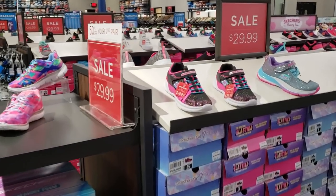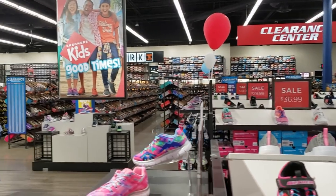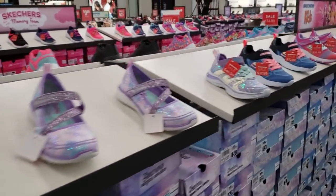This store is huge, you guys. I mean, it goes all the way to the back. The back, you're gonna have more clearance. So if you do have a Skechers store, come check it out if you need new shoes. Oh my gosh, it's going on forever and ever and ever.